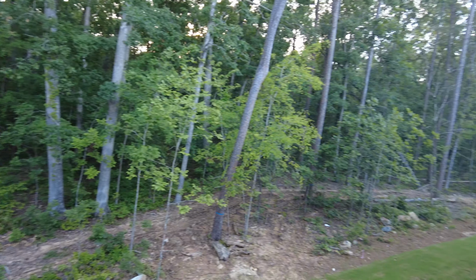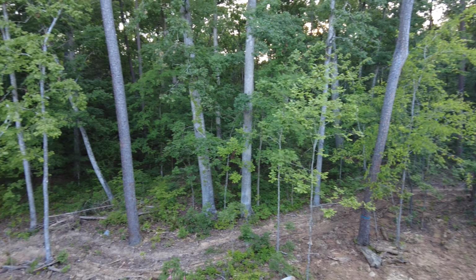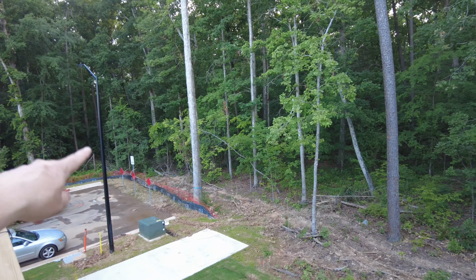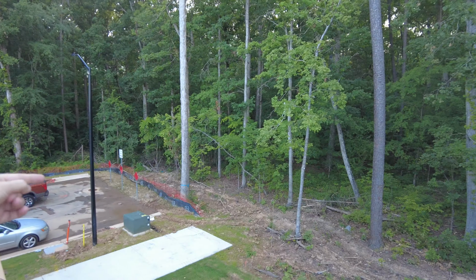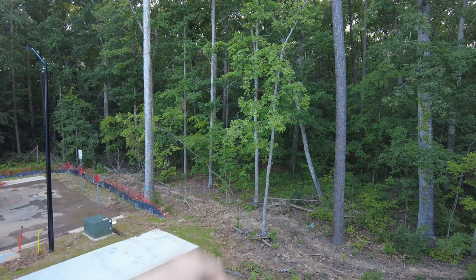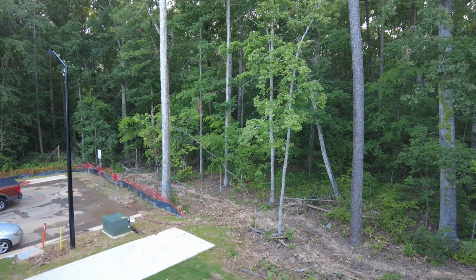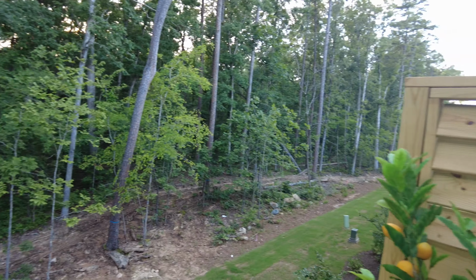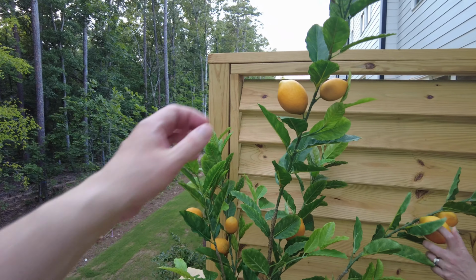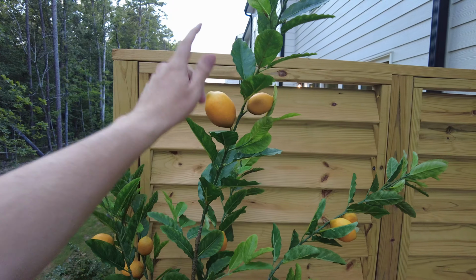Now this is good for now, because right now it's just woods. But right over here to the left it says future street connection. So there's going to be a road that's going to go right here. So you're nice having a corner unit, but you're going to have a connecting road going through here. You got a fake lemon tree. Oh, it looks pretty.